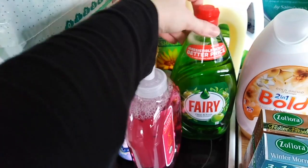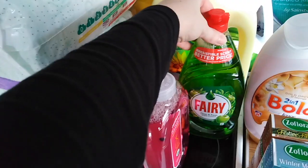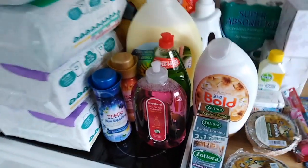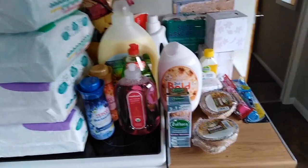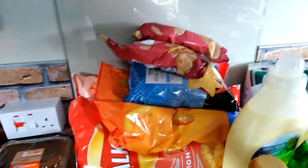And I don't know if I said washing up liquid. I also got some during the week, I think it was, or last week. And I forgot and put some more on the Tesco delivery. So again, we've got washing up liquid coming out of our bums. So that's that for the laundry and cleaning cupboard kind of thing. Over here, we've got 4 packs of the Tesco's Own Fred and Flo nappies. Now onto the snack cupboard stuff.